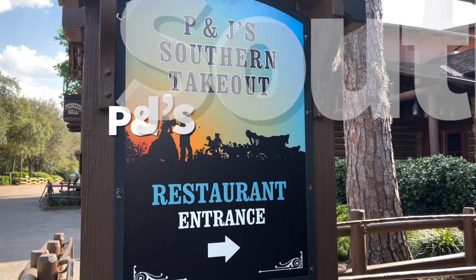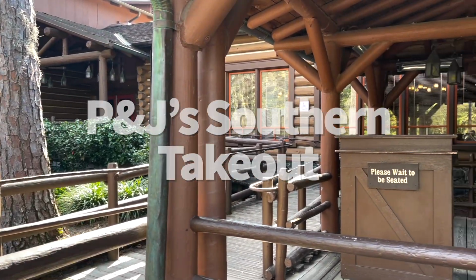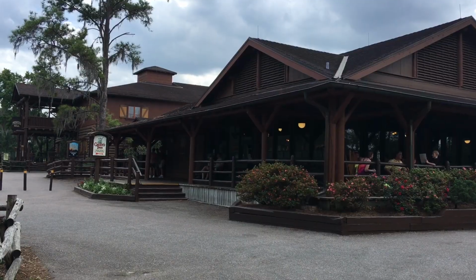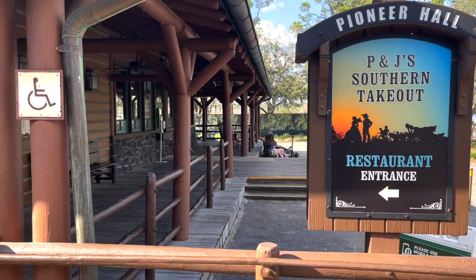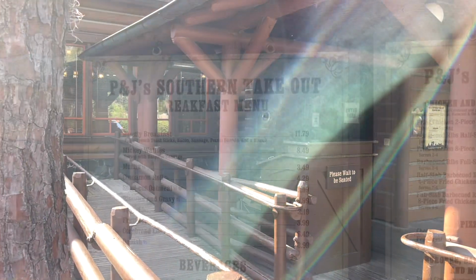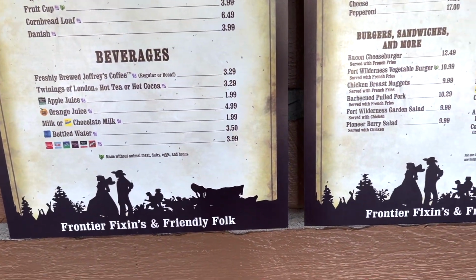And P&J's Southern Takeout is next. We actually have a shaded area to eat this time, maybe. P&J's Southern Takeout is your place for fast food, comfort food. You can order a family meal here with barbecued ribs, fried chicken, or a combination of both, which will serve up to 4 people for around $23 to $27, which is super cheap for a Disney World meal for 1 person, much less 4 people.